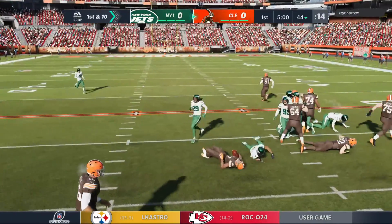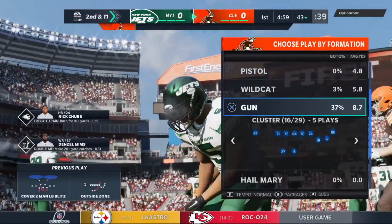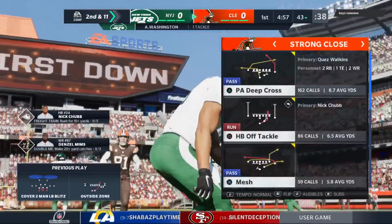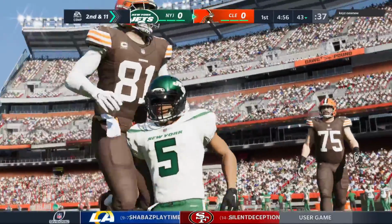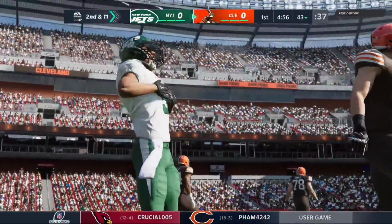First carry now for Kareem Hunt. And this time they were ready for him as they'll stop him right at the line of scrimmage. Officially, it's a 1-yard loss. That's going to bring up 2nd and 11. 2nd and 11 at the 43-yard line.